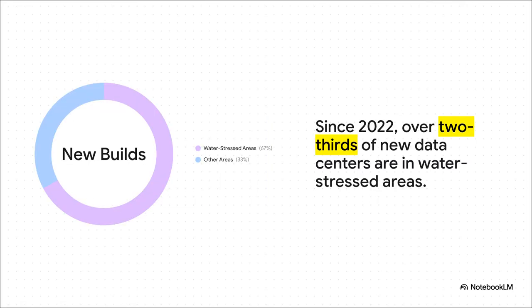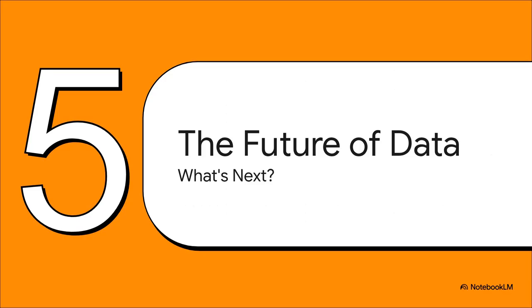And here's where it gets really tricky. More than two-thirds of the new data centers built since 2022 are in places that are already struggling with water shortages. Think Arizona, Texas, parts of India. So our digital infrastructure is literally competing with local communities and farms for an incredibly precious resource.